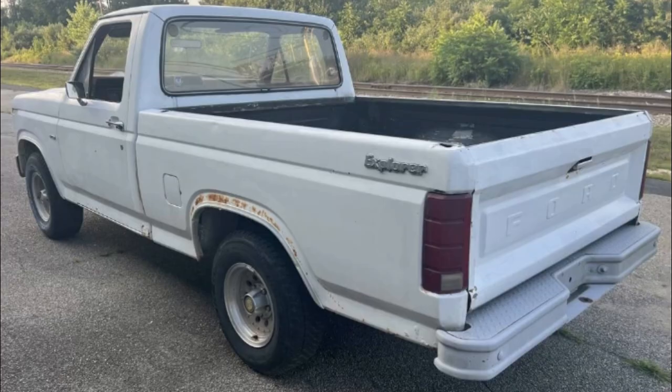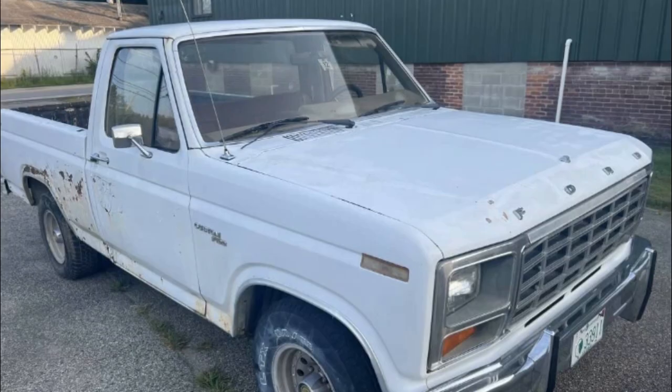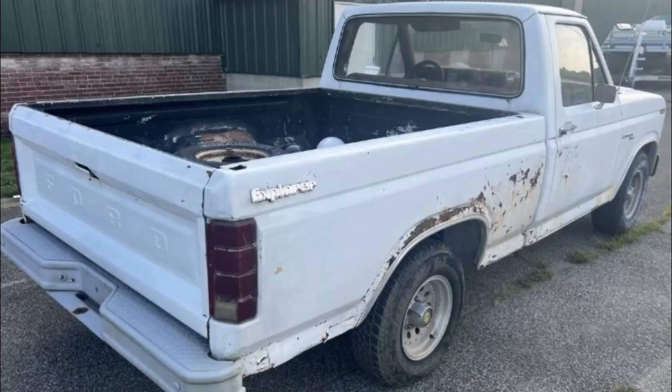What makes this truck special is its balance of affordability, reliability, and classic charm. The 1981 F100 Shortbed has that squared-off style that defined early 80s pickups. Simple, rugged, and timeless. For just $4,500, you're getting into a classic Ford truck that's still practical enough to drive today while also being collectible enough to restore and show off tomorrow.